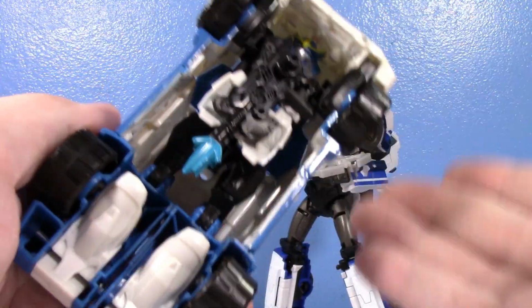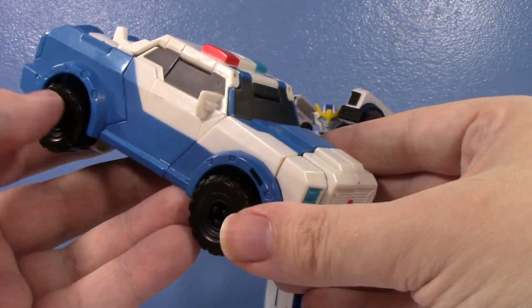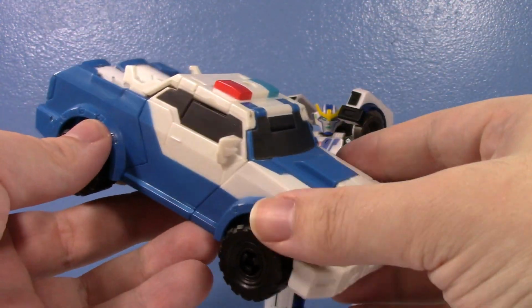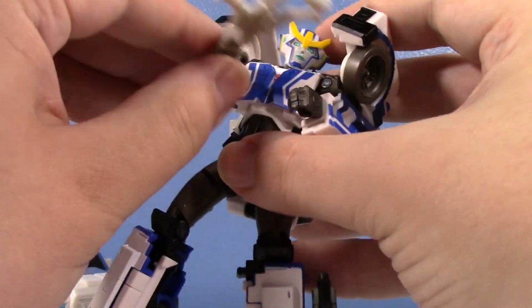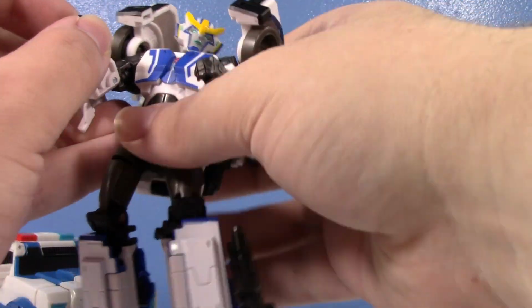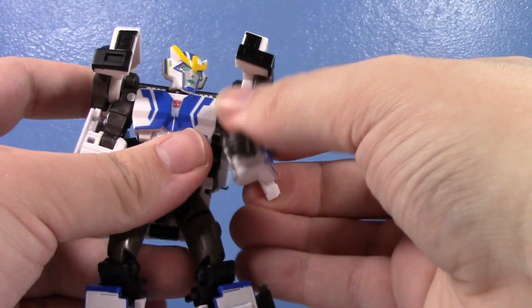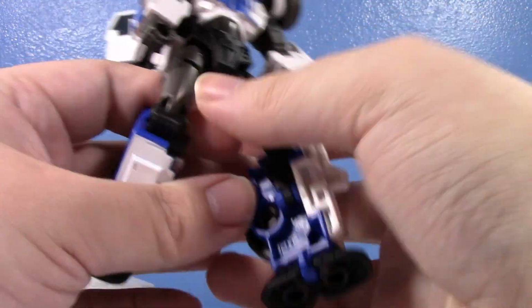As a fan of this character design and of this character, we're going to roll with it. This toy just didn't do enough for me. However, this one I'm very happy with. I love this toy. This is honestly one of the nicest painted Transformers I've seen in a long time. And I love me a good paint job. I really do. So I'm just going to start doing things.